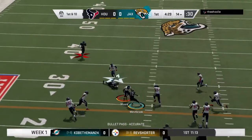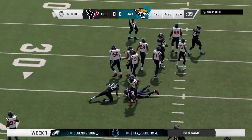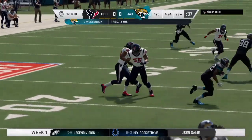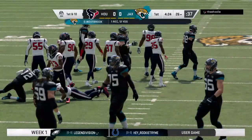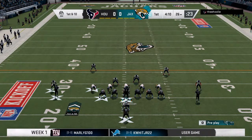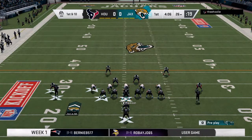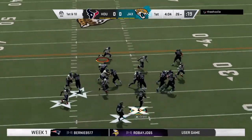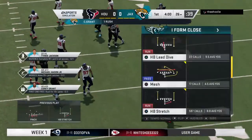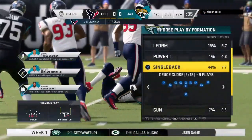A pass there, complete to Westbrook. And he's taken down, but not before he gets this across the 25-yard line. The Jags picking up the first down there, a gain of 12. Now the Auburn product, Corey Grant, trying to run inside, but nothing there. Benardrick McKinney there to make the stop.